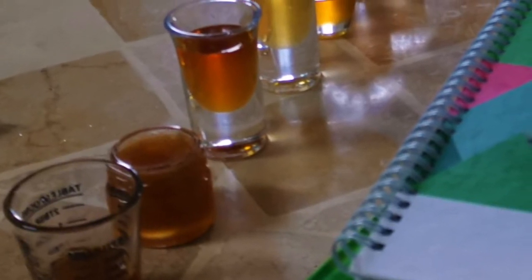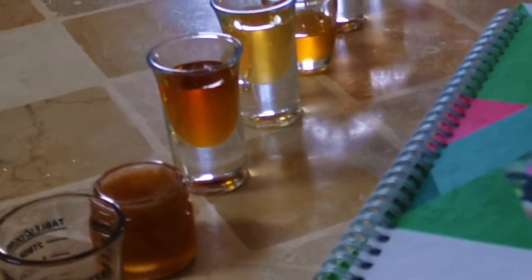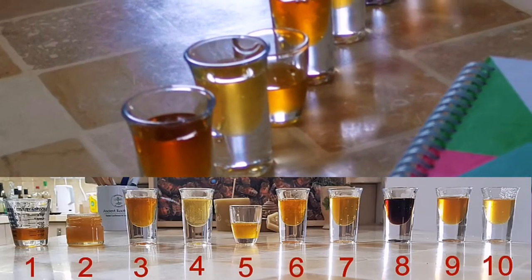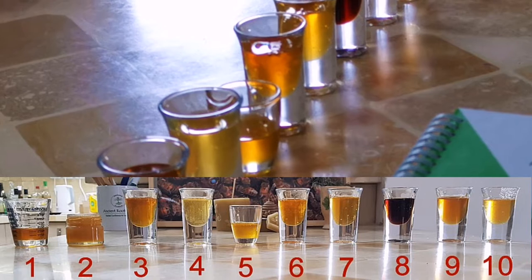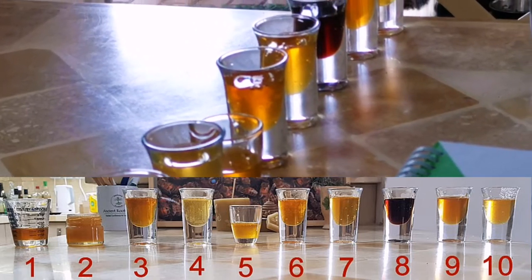Let's move on to, now this is where you want to take careful notes, because remember, there's going to be a game at the end of this. We're going to talk about different types of honey and how you tell them apart, if you can tell them apart.